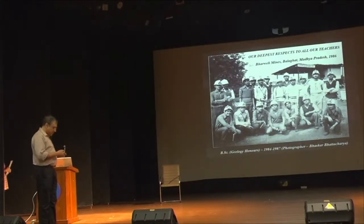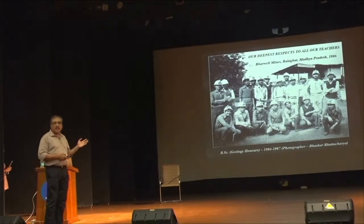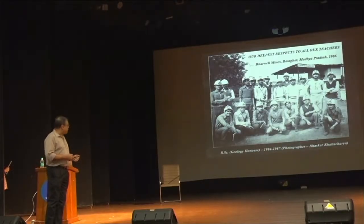Two people are missing from here who were in this. One is Suhas Chaudhary. I don't know where exactly he is at this instant. He was supposed to be here. He was with us in the field trip. And of course, Bhaskar Bhattacharya. He's never there in any of our photographs. He was always our photographer.